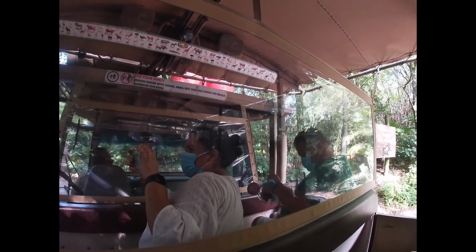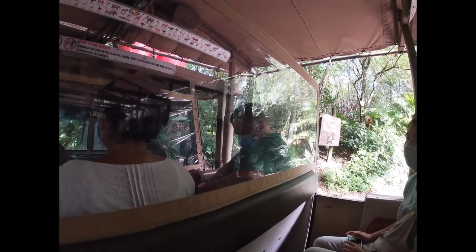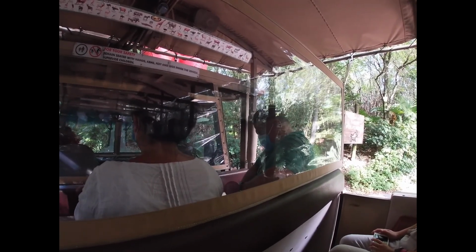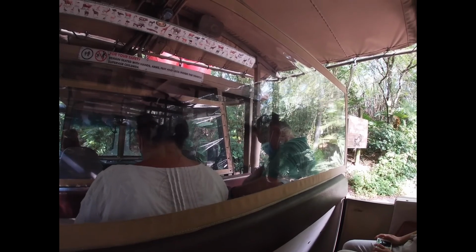If you're wanting to take pictures, I recommend turning your cameras on a sports or an action setting if they're capable of doing that. If not, then use your burst. It is very bumpy. I cannot stop for every animal we see, and when I do, it's going to be for just a few seconds at a time, so try and always have your cameras ready.